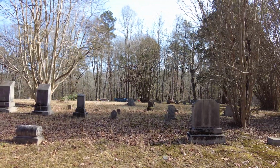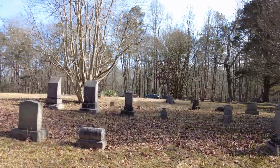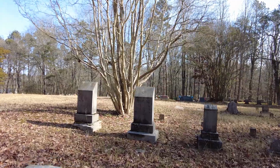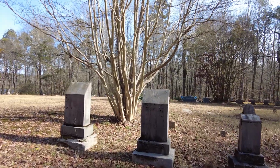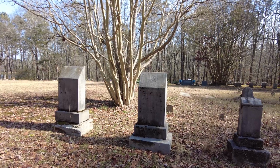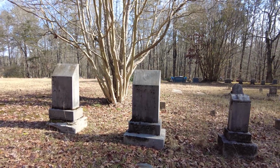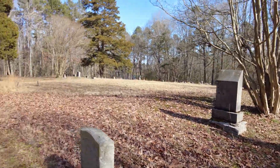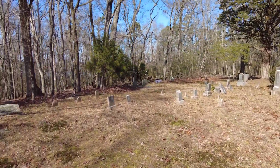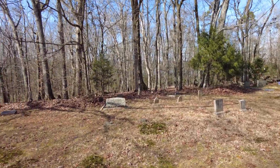I see a Freemason up there. 1912, and I'm not going to get in there, but you can see the Freemason symbol. This is another cemetery that could stand to have a group come in with some of that D12 biological solution.